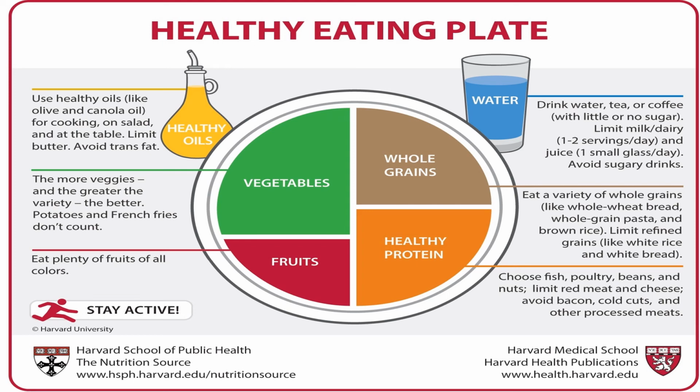This healthy eating plate now connects the nutrients that we've just discussed to the My Plate graphic you were introduced to in the Professional Development Program number 1. The thing to remember is that by eating a variety of foods, we can be sure we will be getting all the needed nutrients.